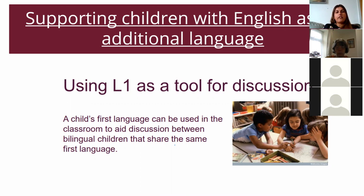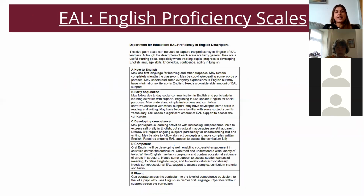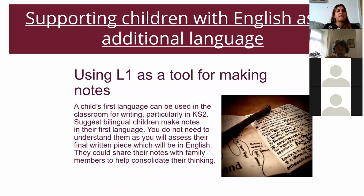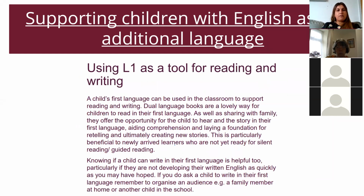We always encourage children to speak in their first language because it will help them move through their scales in their English proficiency. We will always encourage it for their thinking, for their discussion as well. We get them to do it, and it builds up their self-esteem within the lesson. We ask them to use it for making notes as well, and for reading and writing.